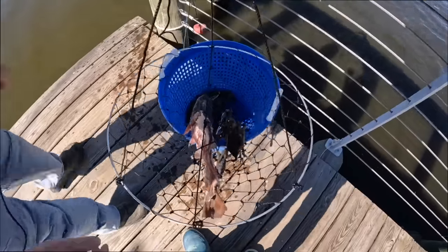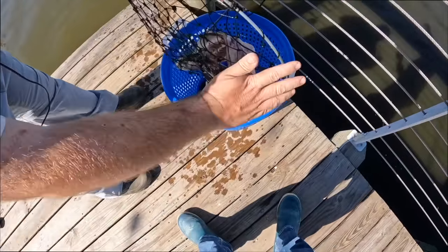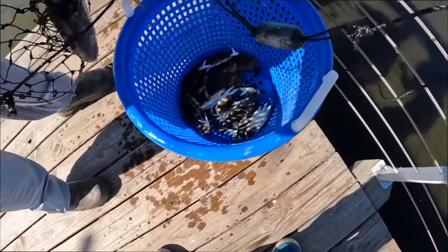All right, two more. What a pot. Two more for the pot. So basically, they haven't been setting very long, but we were catching so many, I was like, hey, let's go ahead and check them. But I think we're gonna have to let them set a little while. So bring a chair, bring something to snack on, bring a cooler, maybe even a few cold beverages. Take your time, plan a day when you do this.